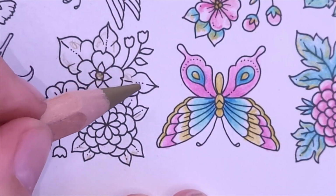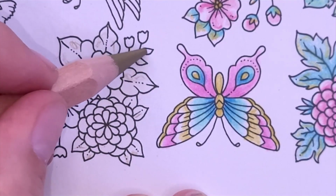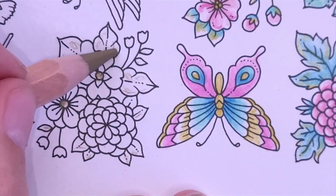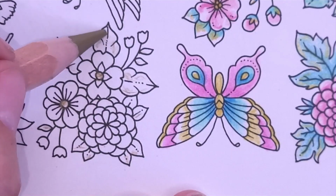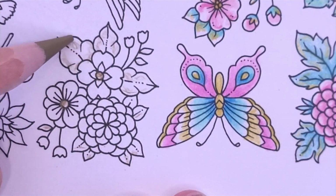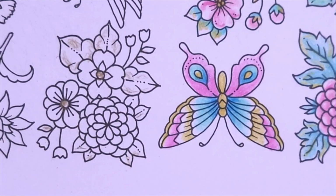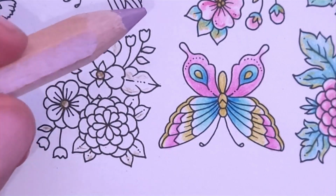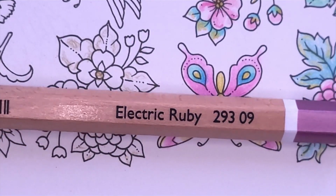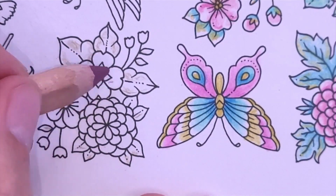I'm not sure how well these blend. I have never used more than 1 or 2 of these on an image because I always pick the kind of main body colors from the Castle Arts metallics that these live with. They're called Creta Color The Brilliants, and they come from art supply stores like a Blick. I think I got these from Cheap Joe's, possibly. There is a pink. I'm going to use the darker. Electric Ruby is my darker color.